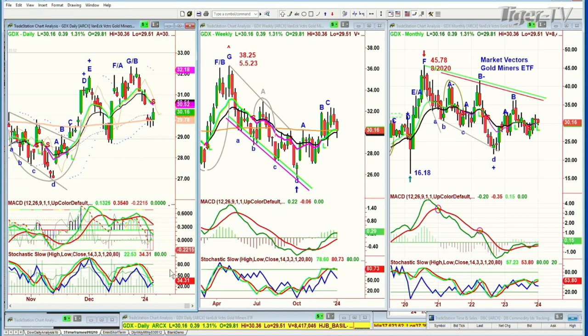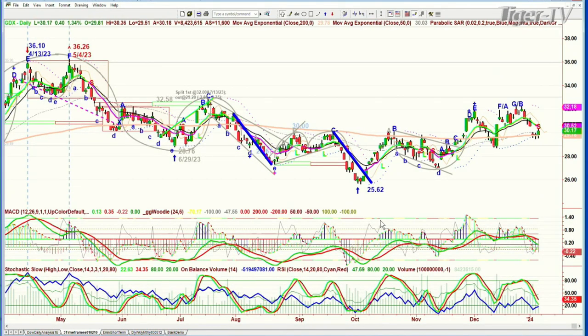So look, GDX has the 200 period moving average. I love this as a technique: if you just put this exponential moving average, 200 period, in your chart, you don't have to do anything. It does all the work for you. It says magnet line, Magna Carta. I saw the Magna Carta.